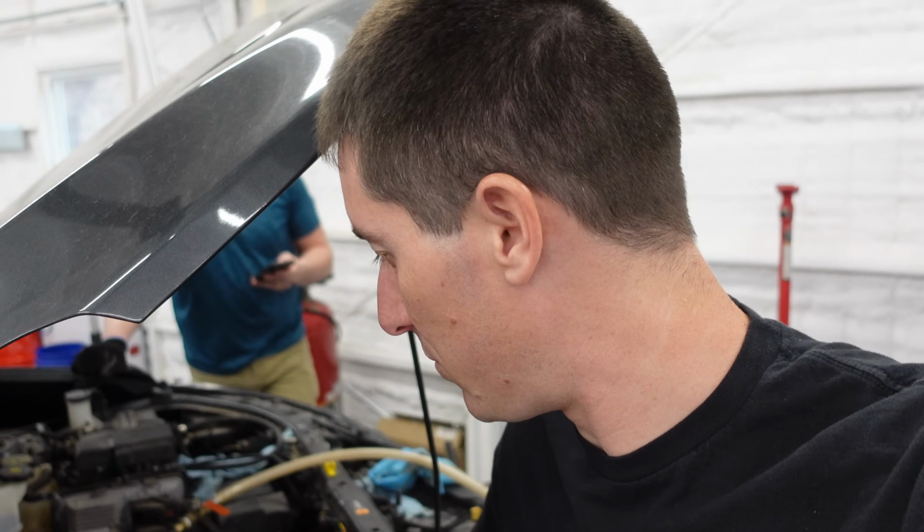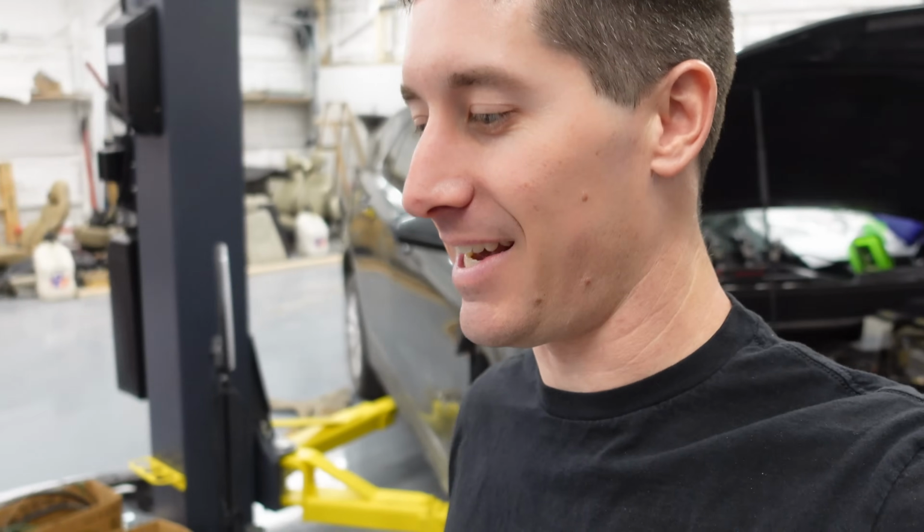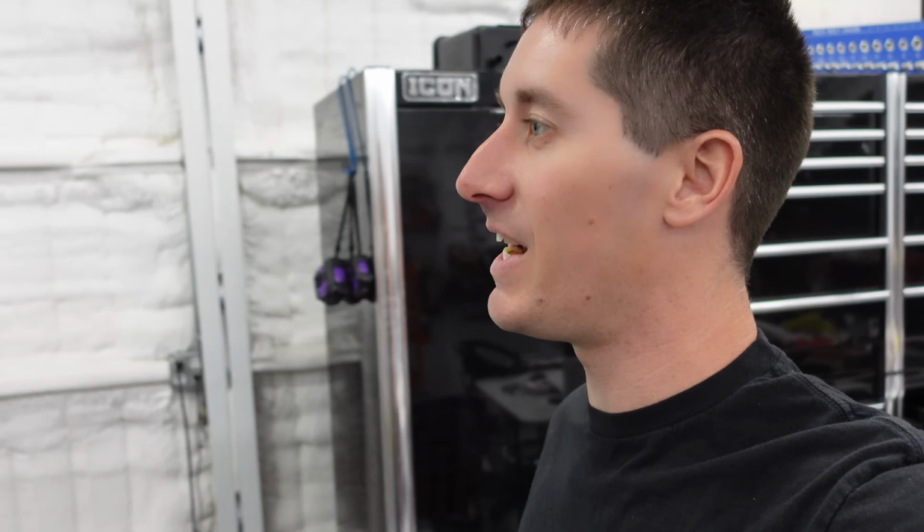Obviously, it's not that simple. It will take another hour to get everything put back together to start it up. So we gotta put the intake back, put the fuel rail back, whole lot of work. And it's raining ice outside too. I was like, just go get that ice and we'll blow that in the engine. Yeah, that's insane.